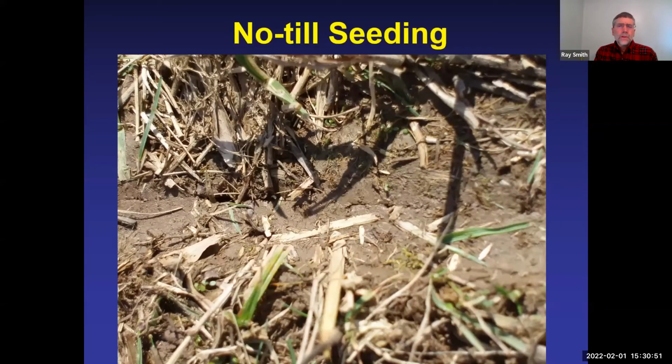And the key with no-till seeding is just making sure that you get the seed covered, but not too deep. Actually seeing a few seed on top of the soil, as you can see in this photograph, means that probably the rest of the seed is just barely under the soil.